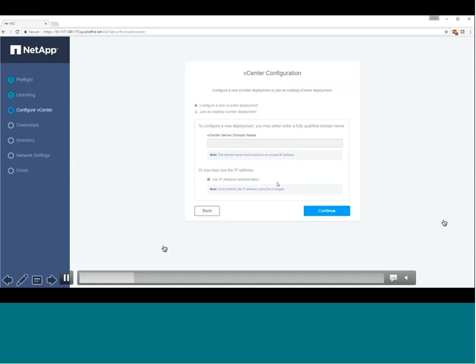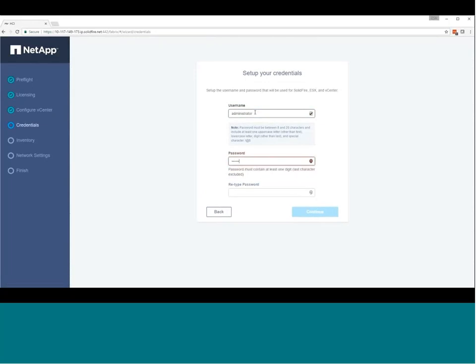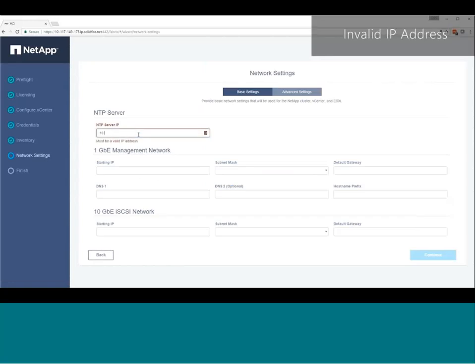Now, we're going to create a new vCenter in this example here. And so we're going to create some credentials to log in. This is going to use the same credentials because we're creating a new vCenter for the storage, compute, etc., and reuse those credentials where it needs to. You can change these credentials later on for security purposes, but this is just to get it going.